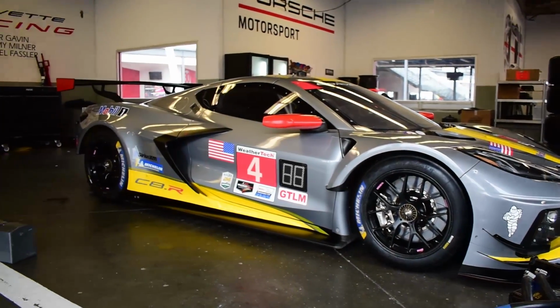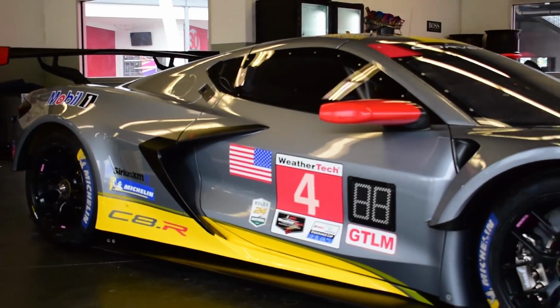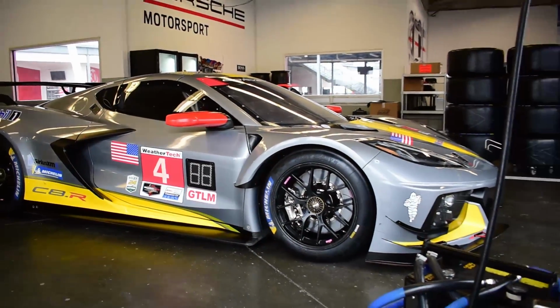The real question, I think the real storyline, and the thing that everybody's going to be interested in, is how is the new mid-engined Chevrolet C8.R going to perform? It's definitely going to take the boomers a little while to adjust to the noise. It does make a different noise. In fact, if I had to describe it for you, it sounds very Viper.